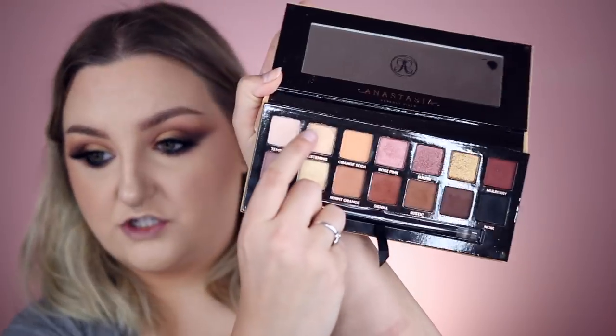Let's see if there's any other shades in this palette I wanna mess around with. I might take a little bit of this shade here, Glistening, and just pop that on my inner corner to brighten it up. Ooh, I like that. And this is a shade I'm using like a fluffy brush with a shimmer shade, and it's actually working really well. Like, look at the amount of pigmentation I'm getting out of that. So there's no wetness on this brush whatsoever, and that's really impressive.